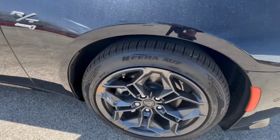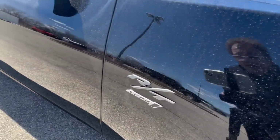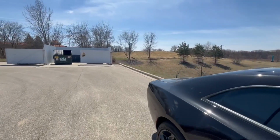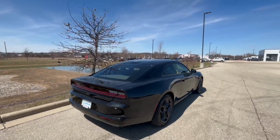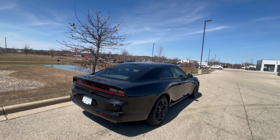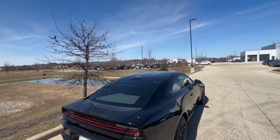So this one does have a few upgrades, but I do want to start with your 20-inch wheels down here. You do get these nice 20-inch wheels, and with the Stage 1 package, you are going to get the RT badge. Now, another thing that you will get with this $1,600 package is about 40 more horsepower underneath the hood. This one is also all-wheel drive, which means you are going to get a little bit more power. On top of that, you're also going to get your gloss black top, which is nice.